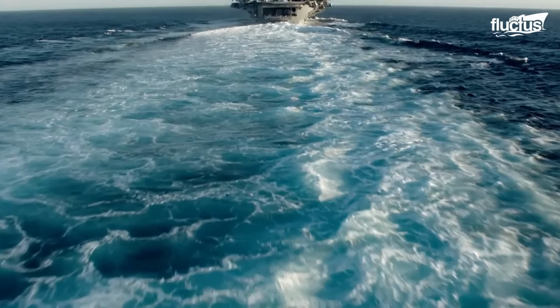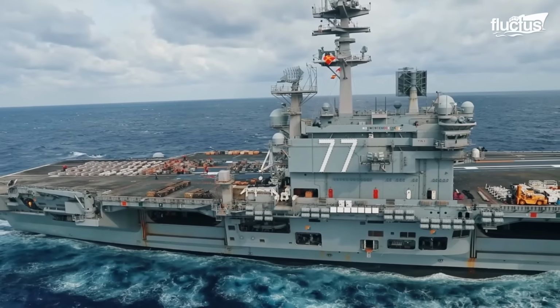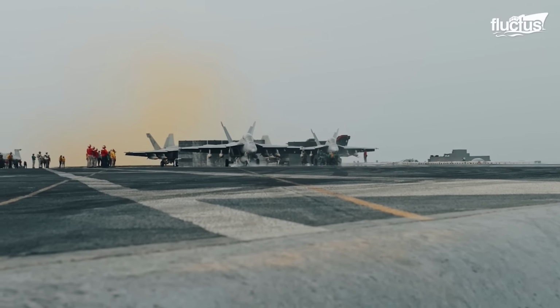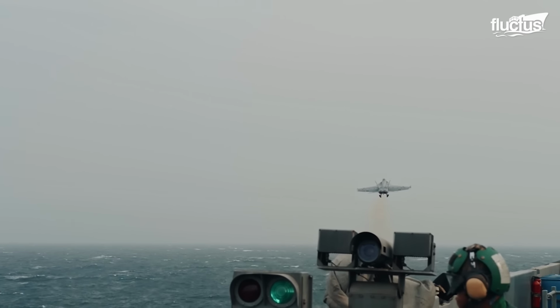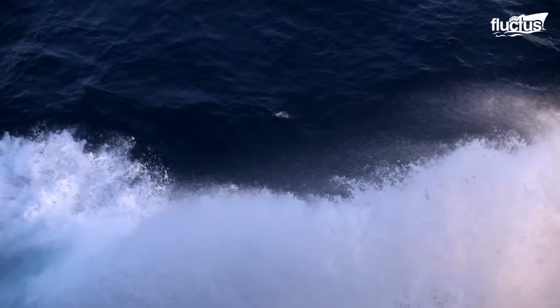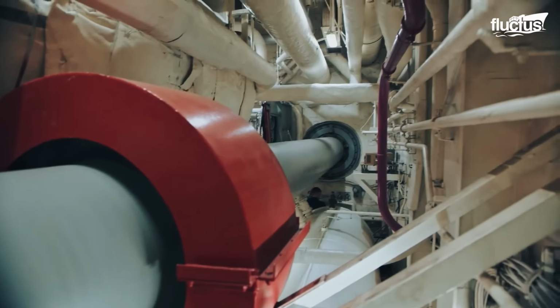The ship turns into the wind for aircraft takeoffs, increasing the relative wind speed over the deck. This greater wind over the wings, combined with the carrier speed, increases lift, lowering the length of the runway required for aircraft launches. The ability of the engine room to control the carrier's speed is critical in this.